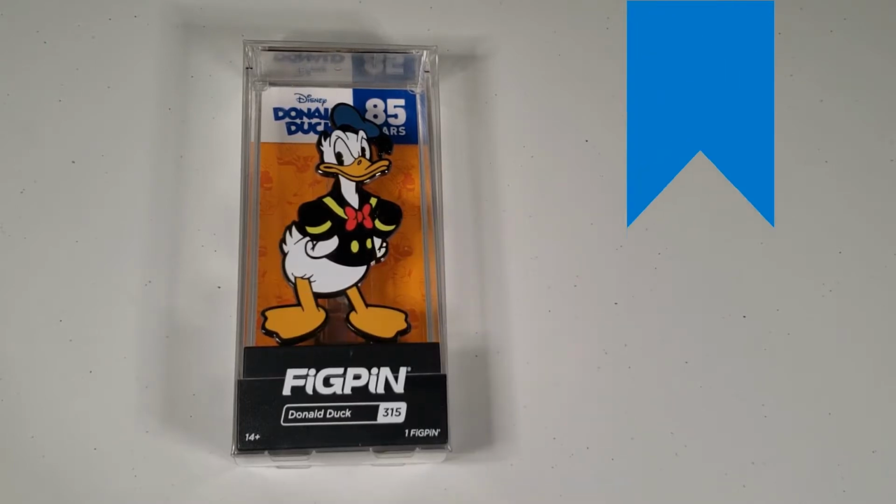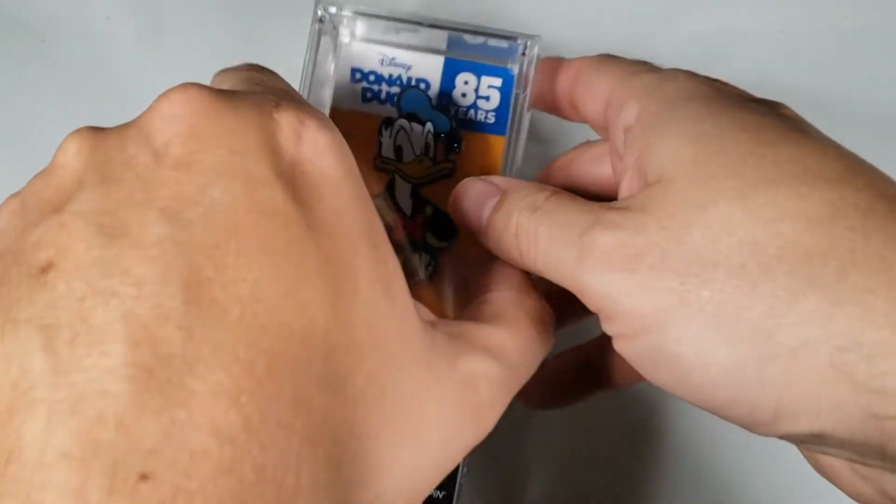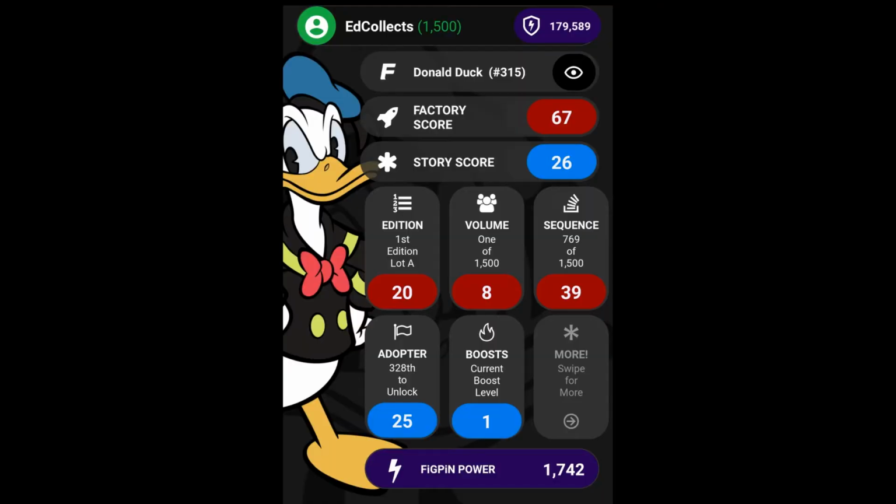Anyway, this is the 85th anniversary edition of Donald Duck. Let's have a look at the stats. 1,500 were made in the first edition. Figpin power of 1742. Not too bad.